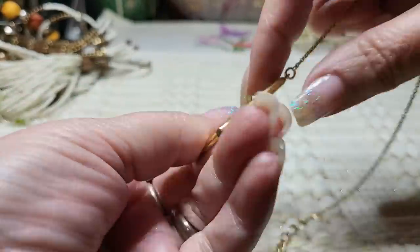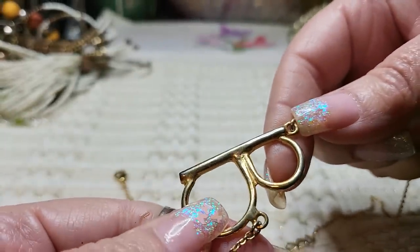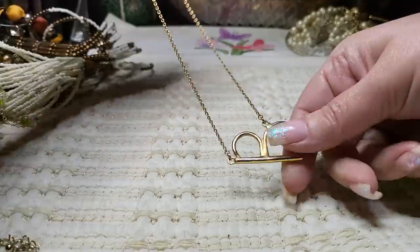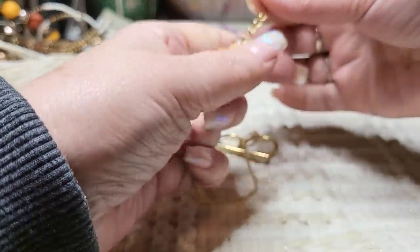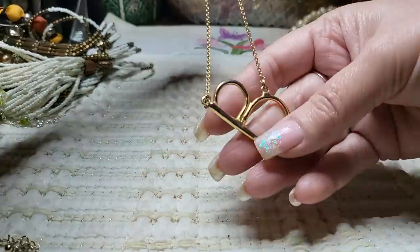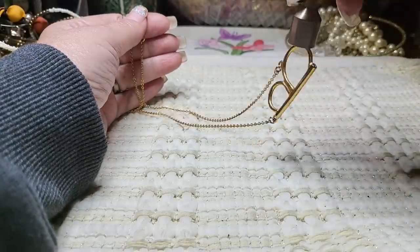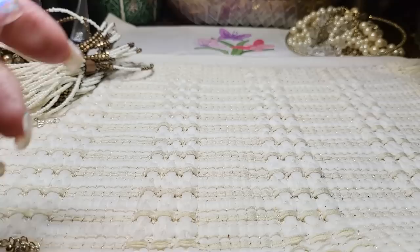Okay, it's a bee. But the gold tone is rubbing off, if you can tell. The chain's in good shape, but the bee is worn. So I'm going to put this in a craft lot. But if anybody knows anything about this maker's mark, let me know. So we can all learn, because I have no clue. And I'm pretty sure it is. Yeah. All right. Craft lot with you.